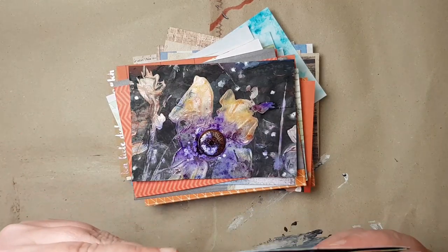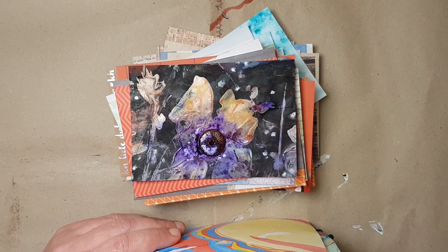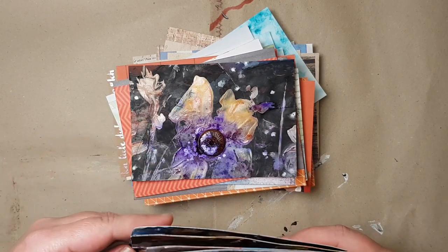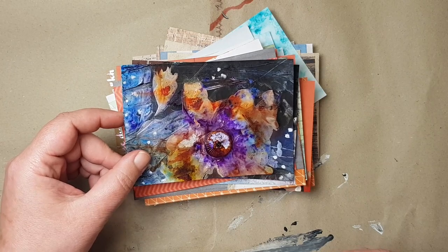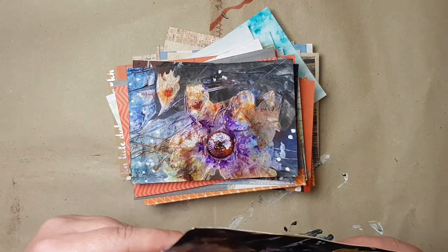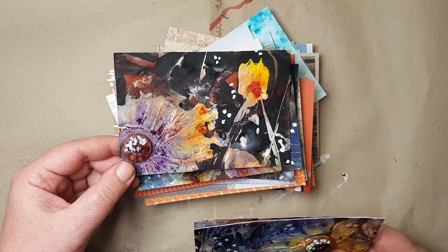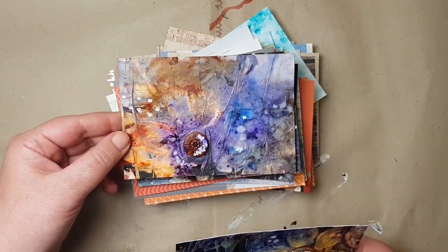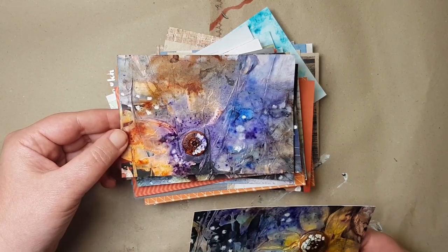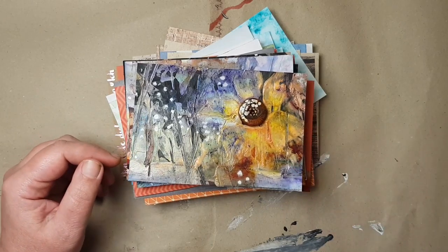The next five cards that you will see seem to be already finished. So when you look at this, it looks like it is finished. Those are some brusho gesso flowers that I made today. And these five cards are also the reason why this is the perfect day to start this challenge for me, even if I'm one day too late. So let me tell you something about this.